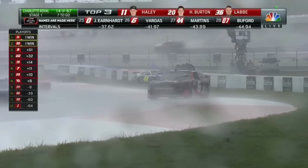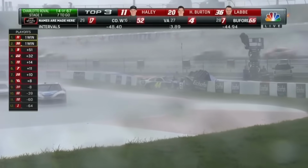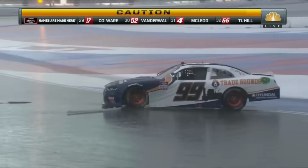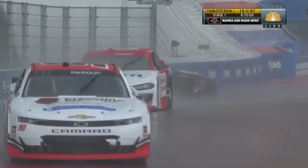Now, Tommy Joe Martins is stuck in the tire barriers as we see the 6. Oh, there's a couple cars in the fence over there. Ryan, there's another one in the wall. Just dove into the fence. I think they got to throw the yellow here because you got cars sitting there. Austin Hill off the racetrack. Here's the 99 McLaughlin.